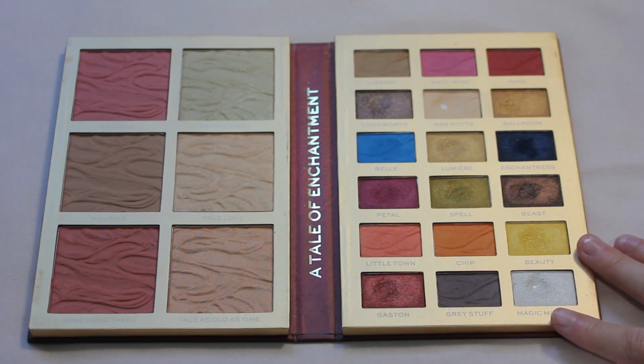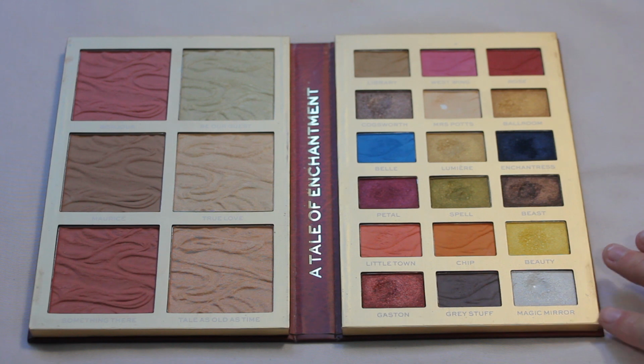So there are 18 shades in this palette that I needed to use. I did not count the blush shades, though I do think I used those at least once or twice when I was reaching into this palette. The face shades are super nice, but my focus was just on the eyeshadows, and I am happy to say that I did use each of these shades at least one time while it has been in this project. So I'm going to run through each of the shades and just kind of talk about my thoughts very briefly. And as I'm talking, I will have looks rolling through on the screen.